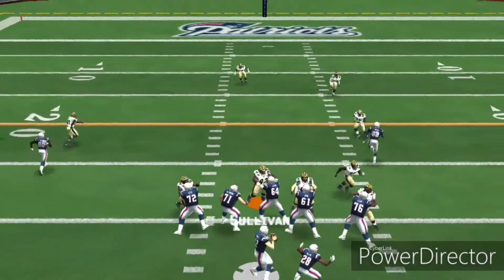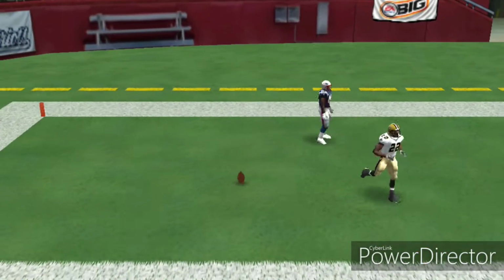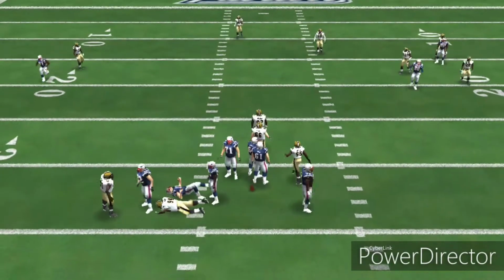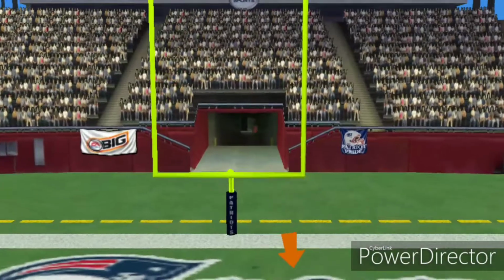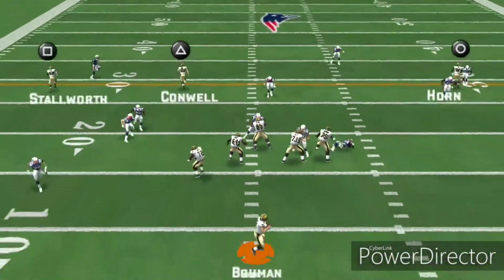Brand lines up on the right side. Dropping back. Throws to the end zone. Ooh, nearly picked off. Under pressure. Pass ball's incomplete. Forward for the first time. The kick is up. The kick sails through. It's good. Pass play here on first down.